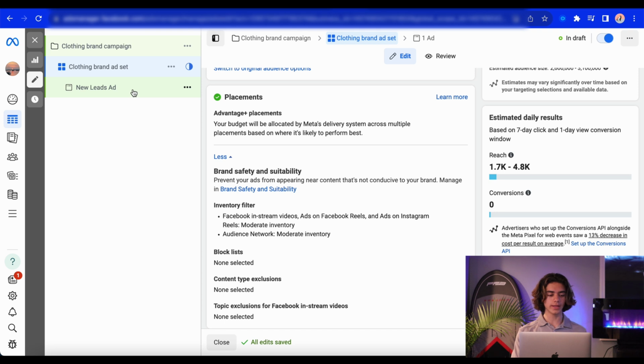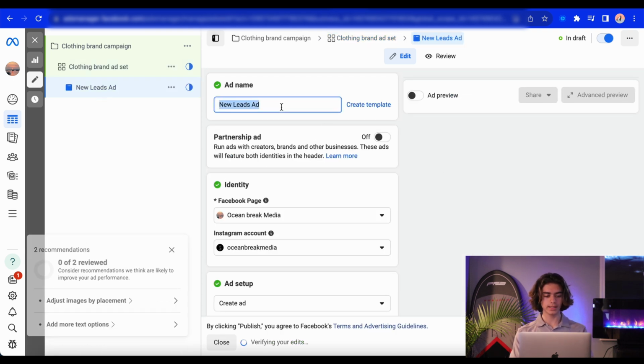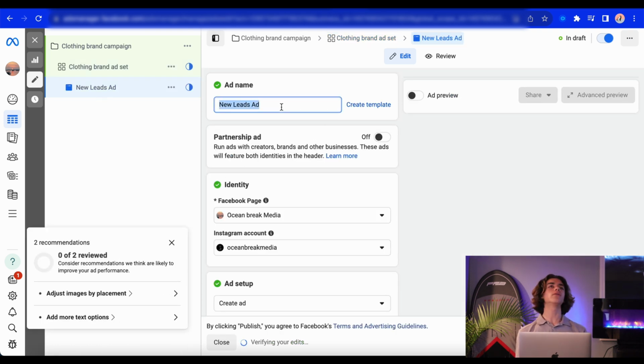So now if we go over to the actual ad itself, again, name it what the ad is. So if you want this ad to be a picture ad, if you want to test a picture, video ad, carousel ad, here's where you can name the actual ad. And for this example, I'm going to call it clothing brand video ad. And the reason I'm calling it clothing brand video ad is because my favorite ad creative for clothing brands is definitely a video ad creative.